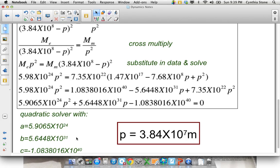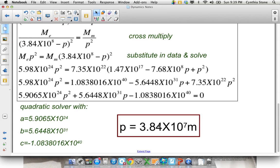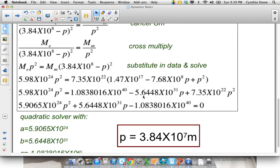Anyway, so here's my solution. P is 3.84 times 10 to the 7. Funny, it's so close to, in digits anyway, the total distance, right? So if we think about whether the number makes sense, you might say to yourself, well, it's awfully close to the whole thing. This is a great example where understanding orders of magnitude makes a huge difference.